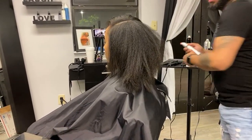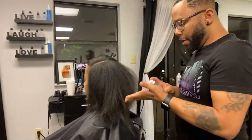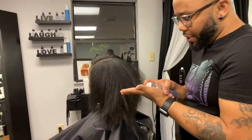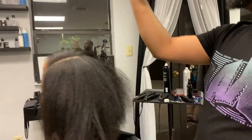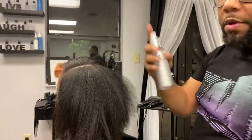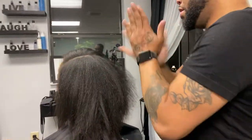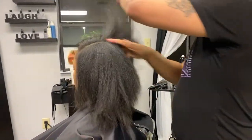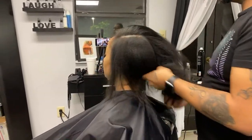So you guys, I've been using the Design Essentials Platinum line. I still use my influence, I told y'all that before. This is their Platinum Finishing Weightless Thermal Protected Serum. I actually like it a lot. I got about that much in my hand, and I'm going to put it in Lillian's hair. Lillian is all natural. We're doing curls, we're going straight.